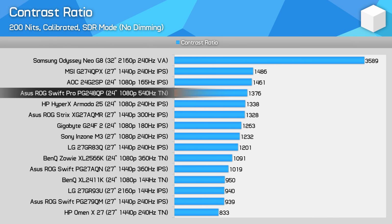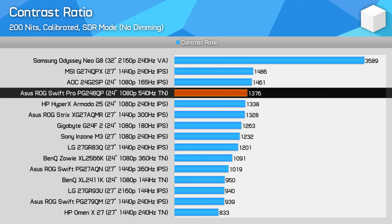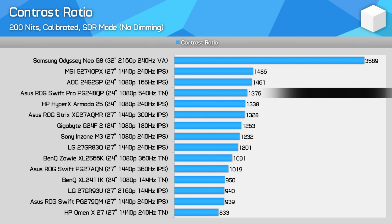Contrast is surprisingly good from this TN monitor. My unit hit 1376:1, which is 26% higher than the BenQ monitor we've been comparing it to, and it's an all-round great number from a non-VA LCD panel. Black levels aren't especially dark, and of course to get this result you'll need to view the panel dead on, but you won't be getting a contrast disadvantage just because it's a TN monitor.